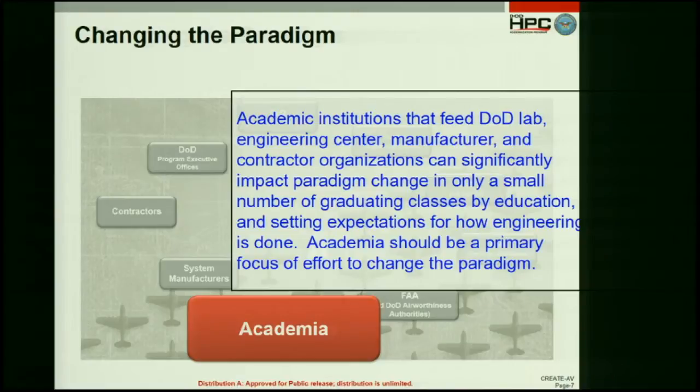It's important really that we recognize the role of academia in changing a paradigm. Academia is the source of all of our engineers in all of the defense engineering organizations, the research labs, all of the engineers in the system manufacturing organizations, all of the future faculty training future generations of engineers. If we can focus on academia and getting at least limited capability versions of these tools, as well as tools external to CREATE, promulgated and fully integrated within undergraduate and graduate education and research, both physics discovery and algorithm development, this is a huge impact. A relatively small number of graduating classes, basically we can take over the world in terms of changing the paradigm.